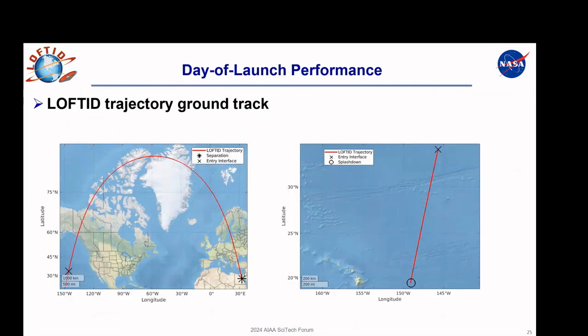Okay, so basically what happened during the day of launch. Chris Cargard, who's going to talk next, will talk more about the trajectory reconstruction process. And what I'll show here is basically a preview of that with the ground track. So you can see here, you might have caught that in John's video. LOFTID separated over the Sinai Peninsula on a retrograde orbit. And it entered the atmosphere at 125 kilometers right off the coast of Hawaii in the Pacific Ocean.